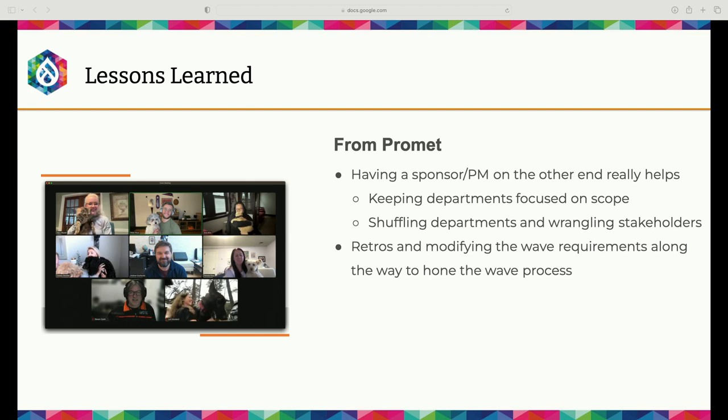Another big item, though, is having retros internally. We actually include our clients in some of the retros as well. So we have both internal and shared retros. But those are invaluable within the project after each wave to say, okay, how can we improve the next wave, especially on these larger projects? But then also it helps us as a team at ProMet to further develop our own processes to a more proficient manner when we're brought a good idea, and we will always try to take into account lessons learned both internally and from the client side.